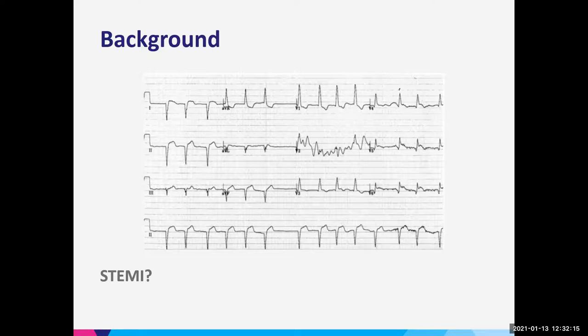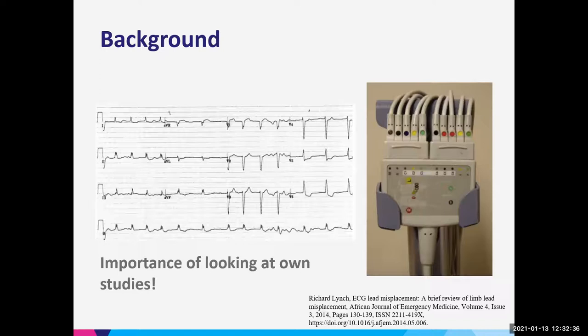So it might say something like, this patient might have a STEMI. But if you were to take a little bit of a closer look, you might notice that in the AVR lead, there's actually quite a tall R wave peak. And so that gives a little bit of a hint of what might actually be going on. So this EKG was actually a case report that was published.